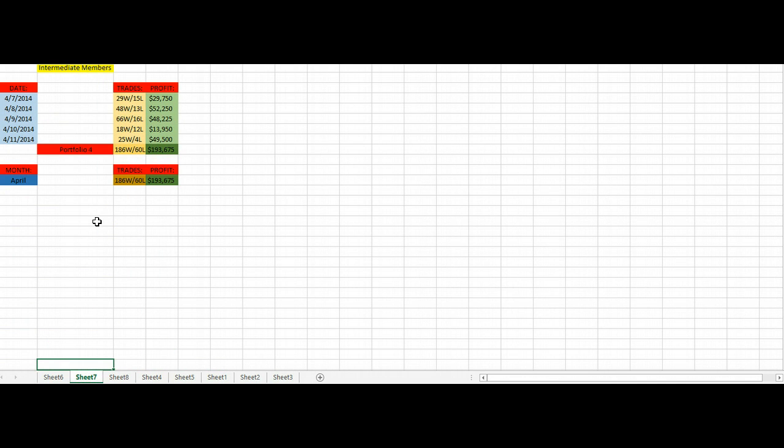So for intermediate, we take their portfolio once a month. And as you guys can see, we have it broken down pretty much the same way. So we can see all their wins, all their losses, the profit. For the month of April, they have taken 186 wins with 60 losses, and they net over $193,000. Okay, so keep in mind this is all of our intermediate students. Okay, as a whole, all of their wins, all their losses, everything as a whole, and then we combine it all together and we get this number here.